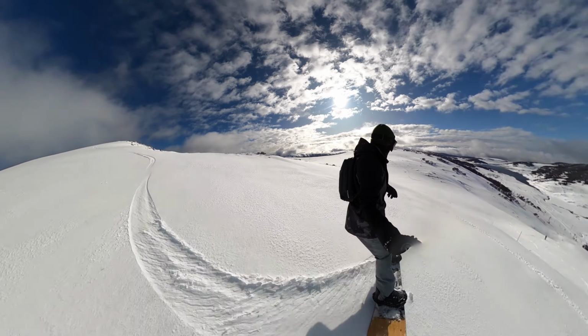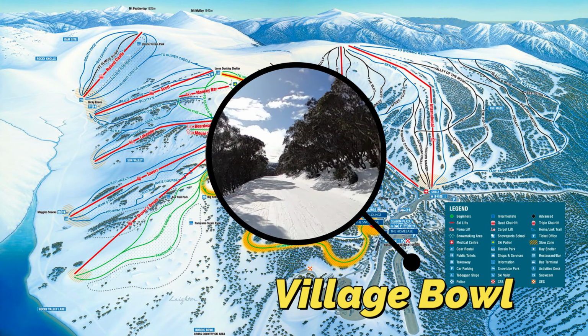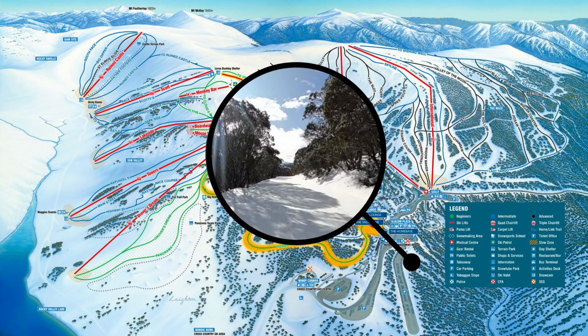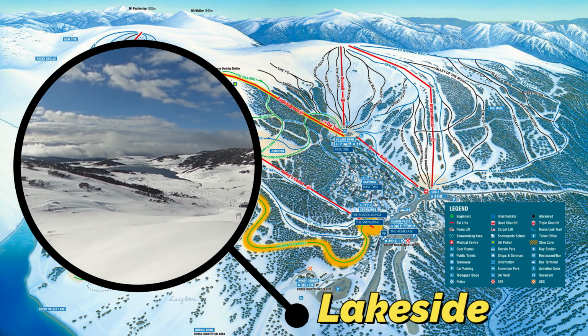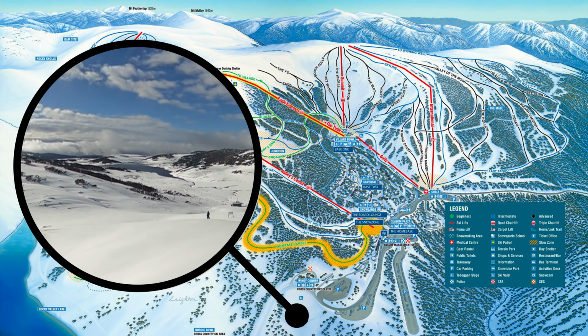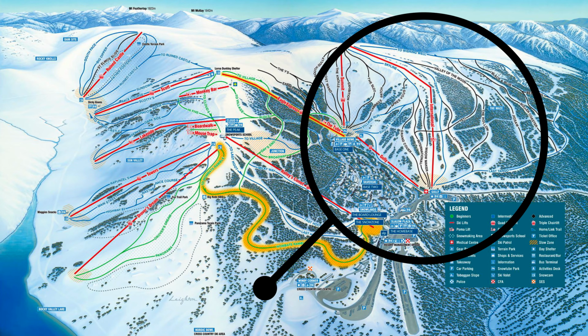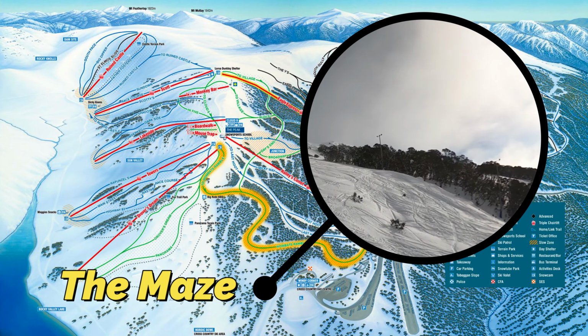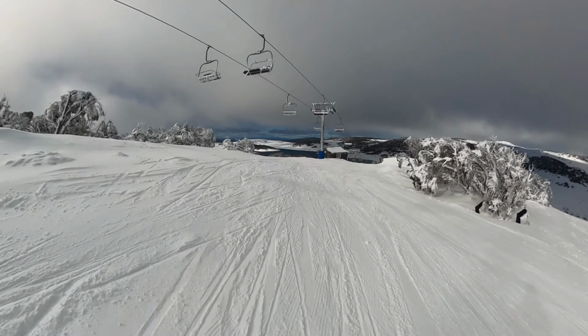Falls Creek has 3 distinctive zones, which all offer great terrain and riding throughout the whole season. Above both of the village areas, riders will find a collection of trails to suit all skill levels. The largest zone at the resort is the lakeside region, which is all south-facing and holds better snow conditions throughout the season. The last major zone at Falls Creek is an area known as the Maze. This is predominantly an advanced-only region, packed full of challenging terrain and tree runs.